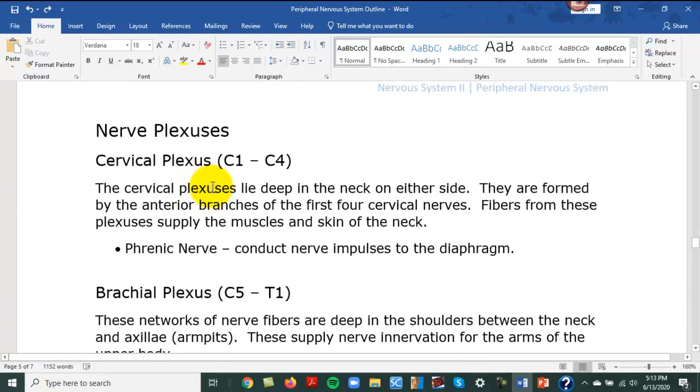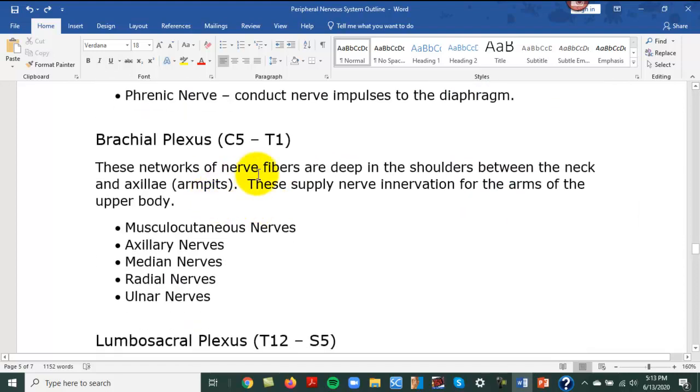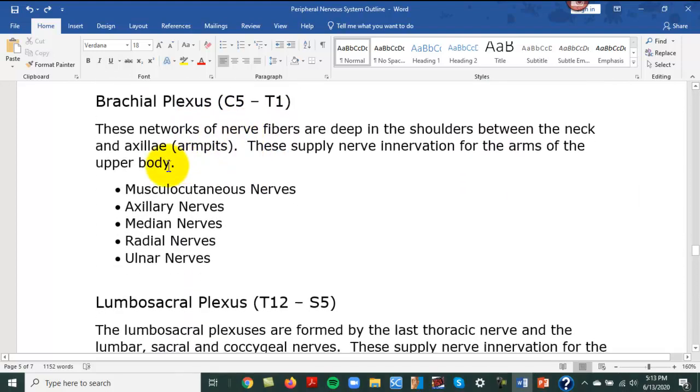All right, so nerve plexus, C1, C4. The phrenic nerve is part of that plexus. Goes down to the diaphragm, that's the breathing muscle. The brachial plexus, this is the upper extremities. Musculocutaneous goes to the gun show, the bicep. Axillary, if you know your body regions, that's armpit.